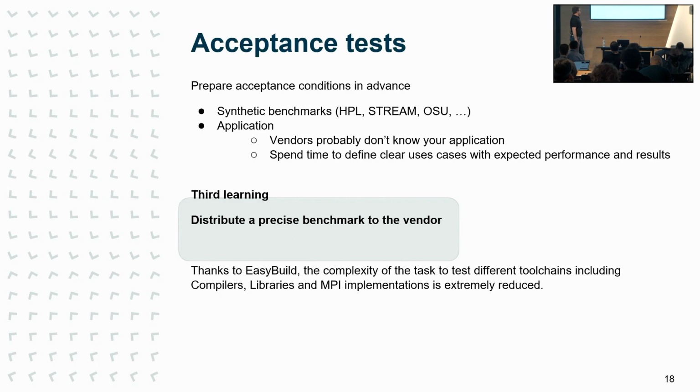And as I was saying, thanks to EasyBuild, if you need to test different toolchains and so on, this is much easier. And if you are, for example, testing different MPI implementations, it's really, really interesting to have such a tool.